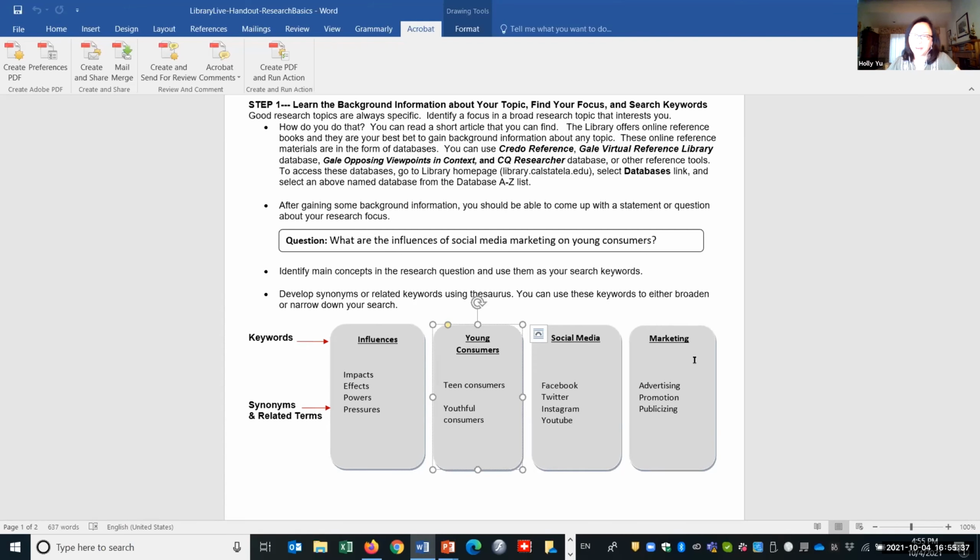If you get into the habit of doing it, it probably takes you like 5 or 10 minutes. It will very drastically improve your research process, your focus, and the quality of your paper eventually. So are there any questions about these steps? The first step, finding background information. The second step, come up with a research statement after you know your background information.